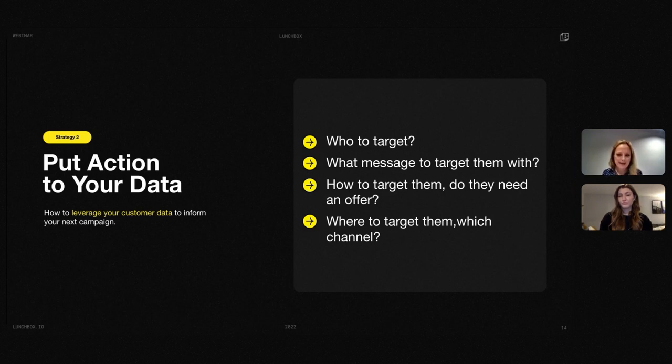Can you build segmentation today around customers based on those attributes? Who do you need to target? What do you need to target them with? Do they need an offer? Do they need something more from you to maybe change their behavior? Maybe they don't. Where can you target them? Where do they typically show up? And which channels should you parlay this information to?